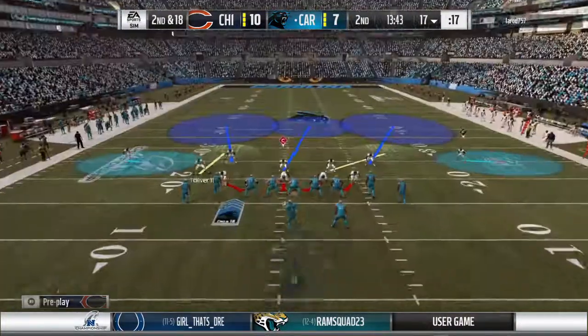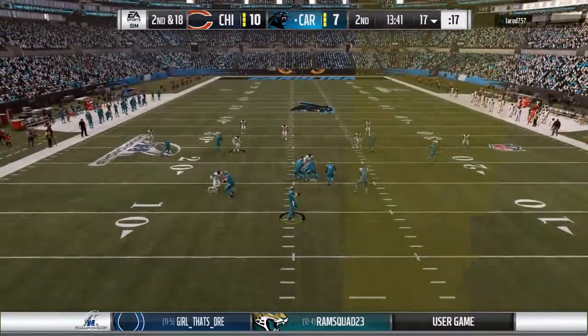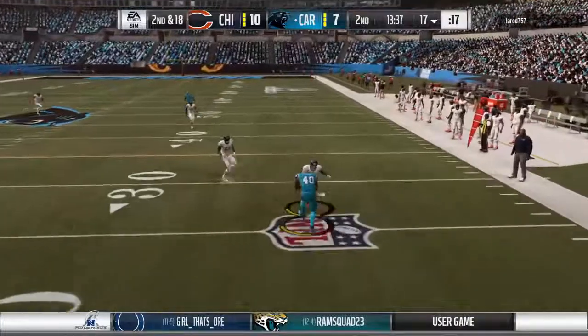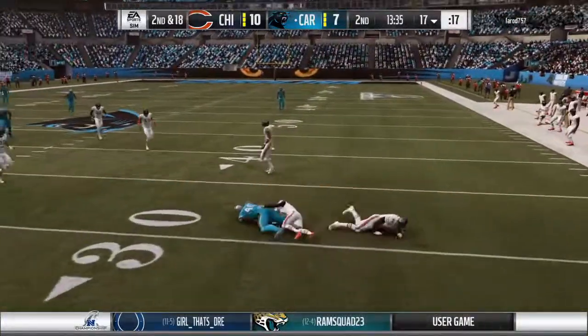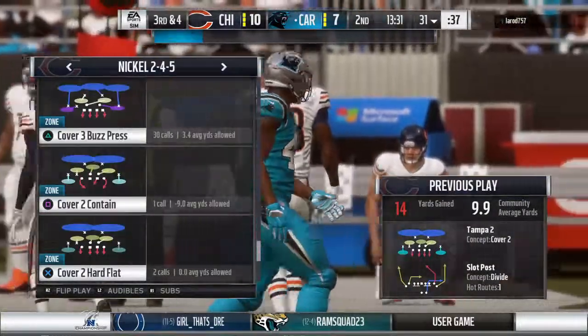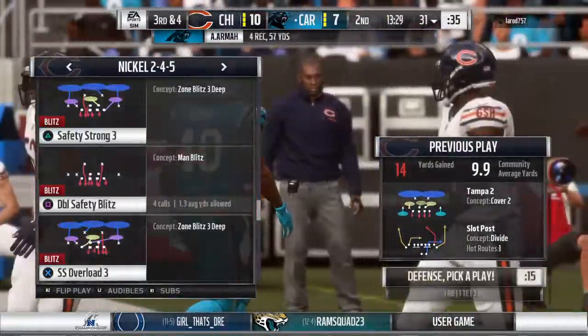All right, now, look at 56. Out of the gun, they'll look to throw. Escaping the pressure right. Throwing right, and that's complete. And they'll take him down at the 31-yard line. They get 14 back, but it leads now to a third down.